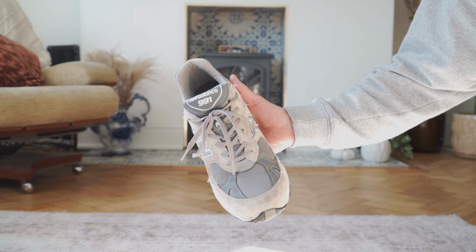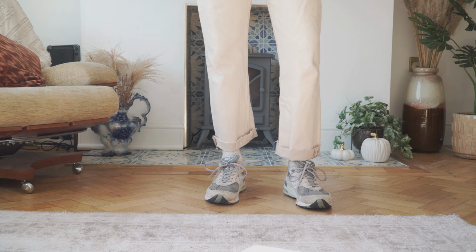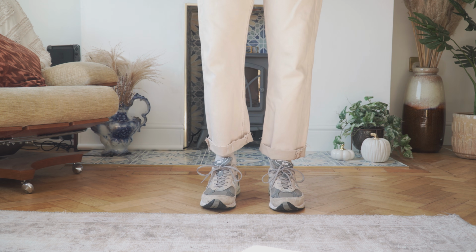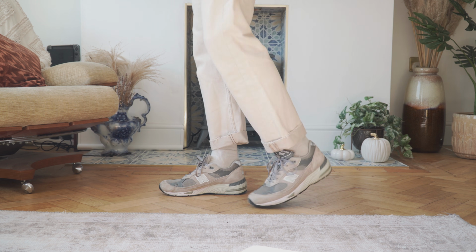I wouldn't say they're timeless like my other sneakers, but they have been around for many years and they still look good. New Balance in general have had a huge few years. They went from a bit of a niche shoe to something that is now very mainstream and loved, so I think they'll be around for a while, especially the OG shapes like the 991, 992 and 990.